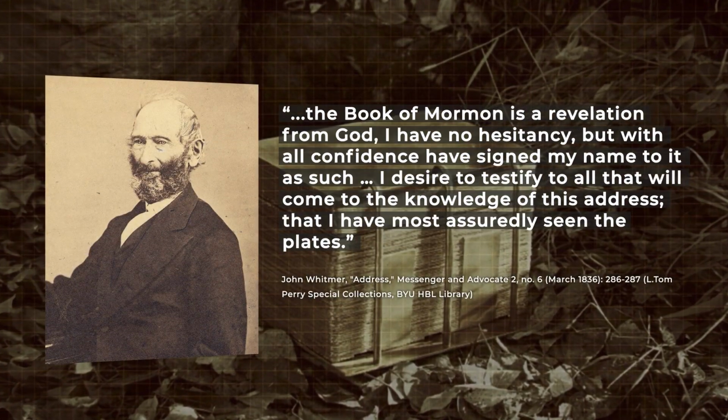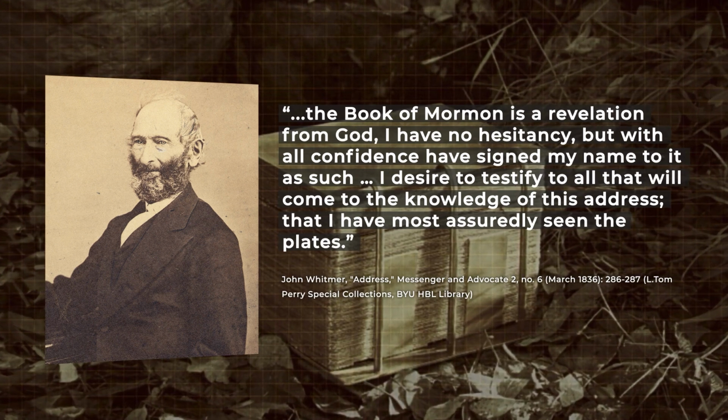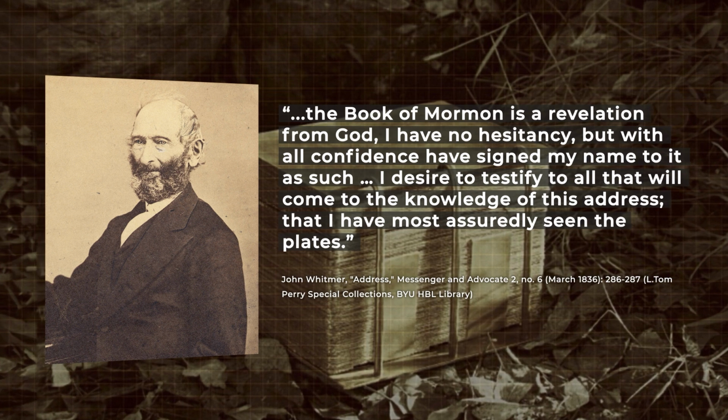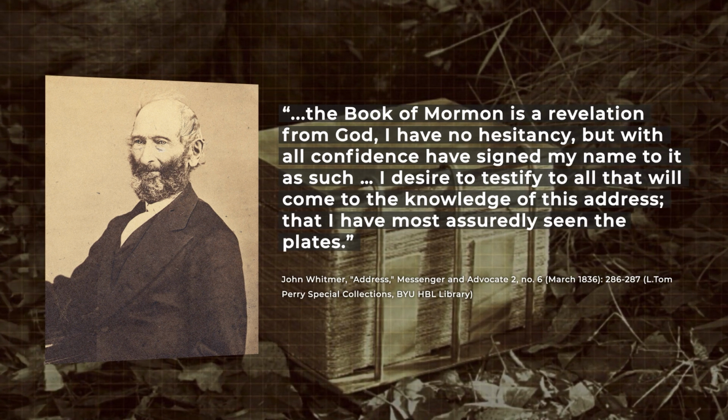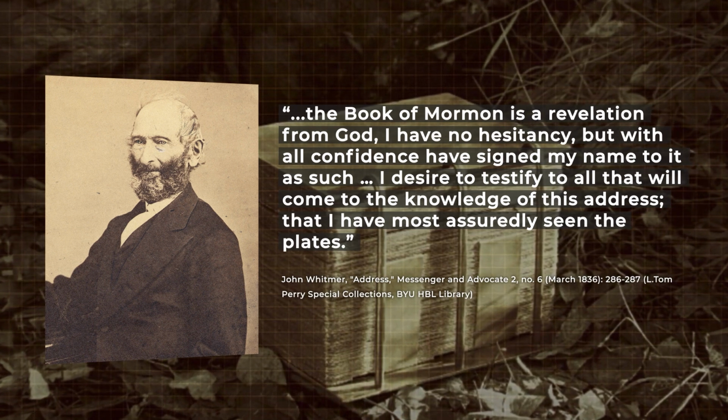For example, John Whitmer, one of the 8 witnesses, said, "The Book of Mormon is a revelation from God. I have no hesitancy, but with all confidence have signed my name to it as such. I desire to testify to all that will come to the knowledge of this address, that I have, most assuredly, seen the plates."